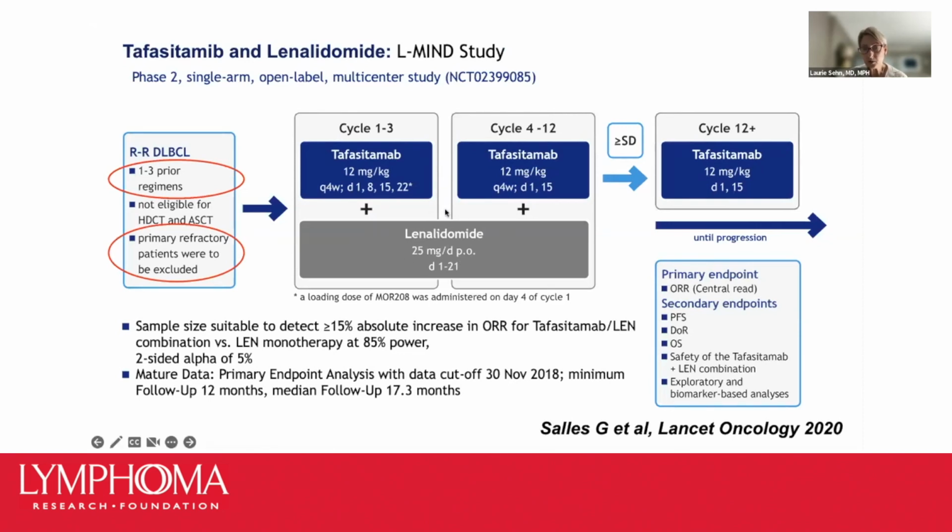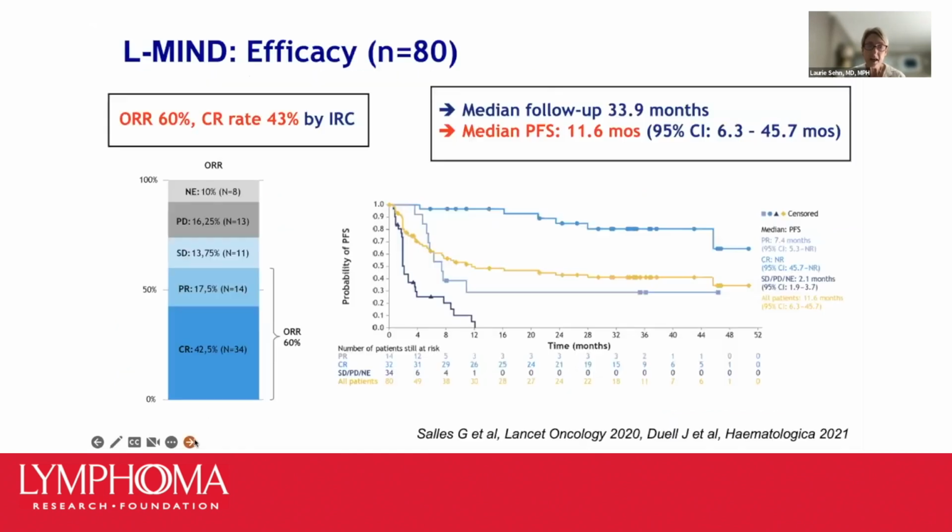And the lenalidomide, which is a pill, gets given for the first year only. In this trial, we saw quite a few people benefit. So about 60% of people actually had shrinkage of their lymphoma, and just over 40% of people actually were able to achieve a complete remission with this treatment. And in some cases, it was a very long period of control that's been going on for more than 3 years in some of the follow-up that we have.